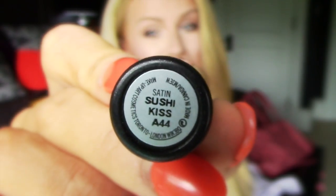And the last lipstick is one that I believe was a relaunch and now it's a staple in the MAC stores, which I love. This is MAC's Sushi Kiss and it's in a satin, so it's not as creamy as I would like it to be, but I love the color and that is what I'm wearing today. But it is very, very, very orange in the lipstick tube, as you see. I mean, it almost matches my nails kind of.